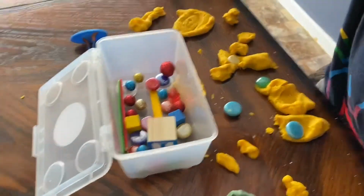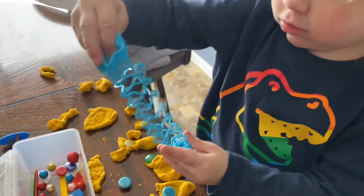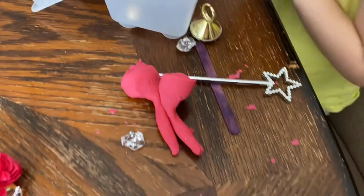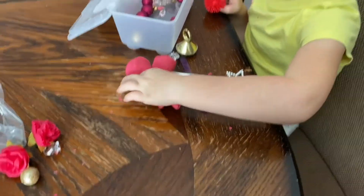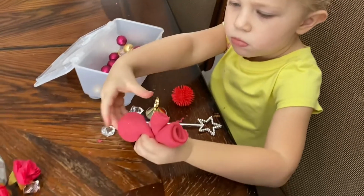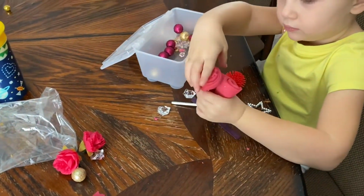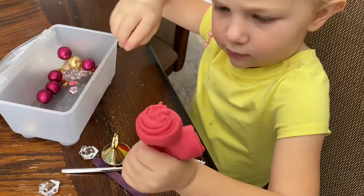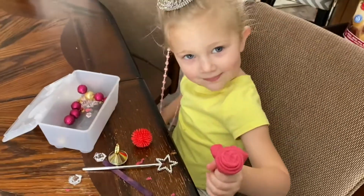And Play-Doh is just one of those never-ending projects. They played with these this morning for an hour at the table. They would have kept going, but we had to put it away so that I could clean up and get ready for lunch. But it's just a never-ending experience, and lots of learning can be done through playing with Play-Doh.